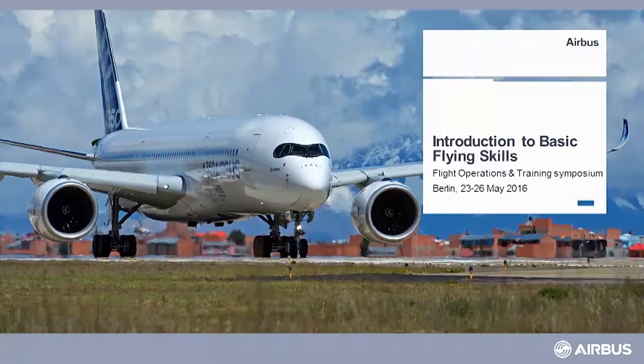Why do we have this erosion in manual flying skill? Is it because they rely too much on the automation? Is it due to other factors, like the environment in which we fly? As I may say, we fly a lot in a kind of reduced or restricted airspace. Most of our flights that we do now, we do RNP departures or RNAV departures.